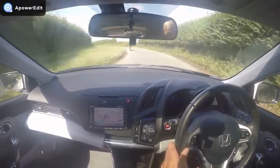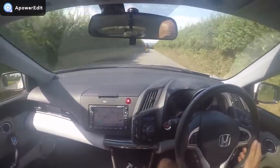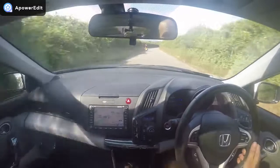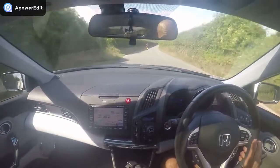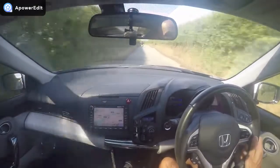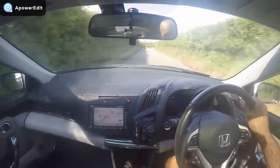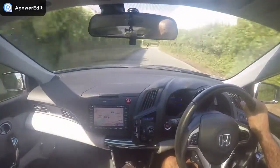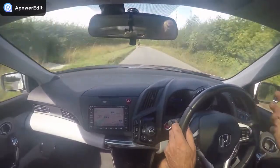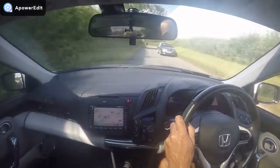But just a wonderful power unit, attached to which is one of Honda's greatest ever gearboxes. I still maintain this is probably second only to the S2000 gearbox. It's perfect for a front-wheel drive car. It's the best front-wheel drive gearbox I've ever used. The weighting of the gear lever, the quality of synchromesh, the actuation is absolutely brilliant. And even the gear lever itself feels fantastic. It's shaped perfectly to grip with your fingertips, as you should always change gear on a Honda. Just superb.